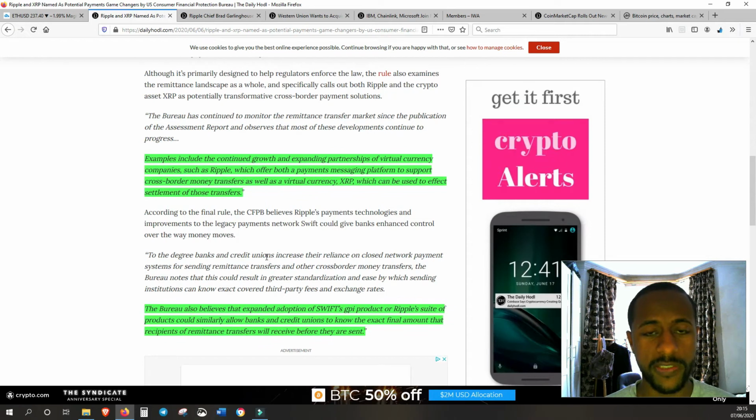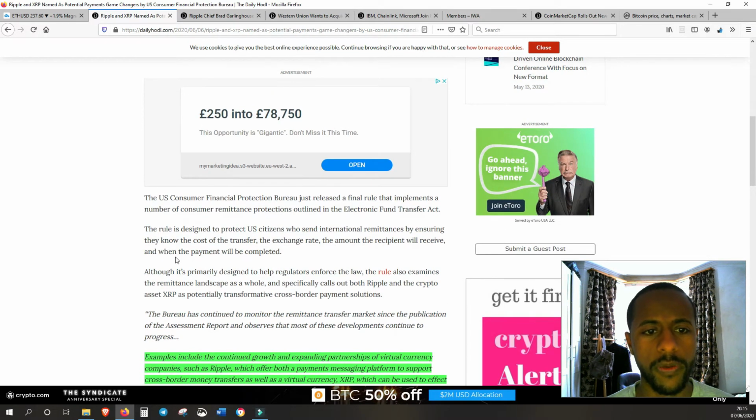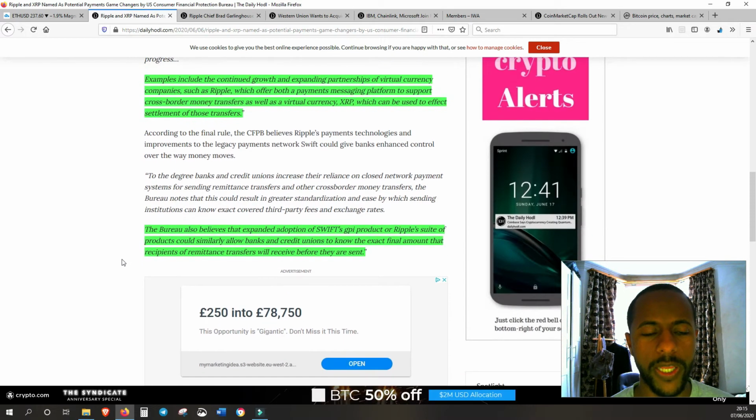So this is pretty big when a regulatory body has recognized Ripple as a game changer. You don't hear a lot of regulatory bodies talking about other specific cryptocurrencies like this. So this is obviously a massive development, a massive recognition from this body that they've amended the rule and recognized Ripple as changing the game.